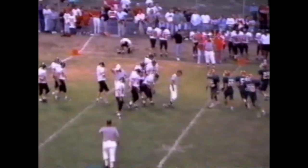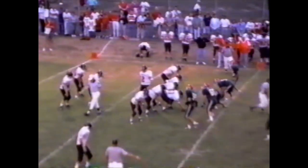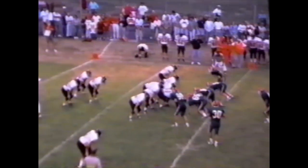1st and 10 at their own 38, they'll call it. And didn't get quite as good a spot that time, did we? No, not quite. That makes up for the other one. Still first down. 1st and 10 for the Mules at their own 38. Walters sets them down. There's the snap.